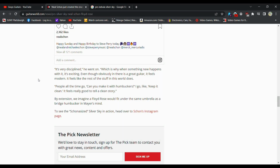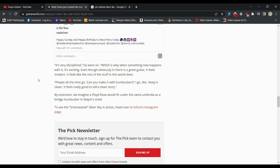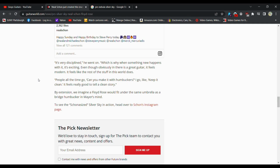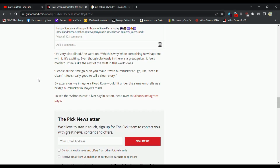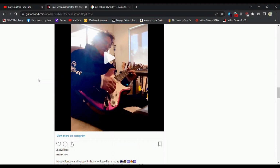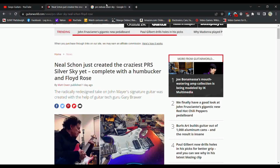body shape. You know, it's a new take on an old shape, so a lot of people are definitely interested in it. Feels modern, feels like the rest of the stuff in this world does. People all the time go, "Can you make it with a humbucker?" So I go, like, keep it clean. It feels really good. Tell the story. By extension, we imagined a Floyd Rose would fit under the same umbrella as a bridge humbucker in Mayer's mind. To see the Silver Sky in action, head over to Schon's Instagram, which you are more than welcome to.